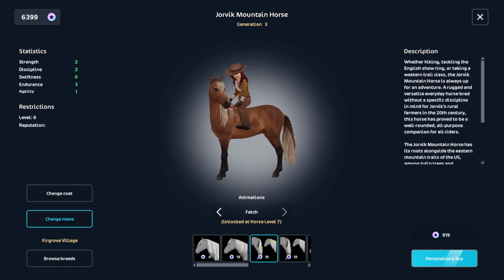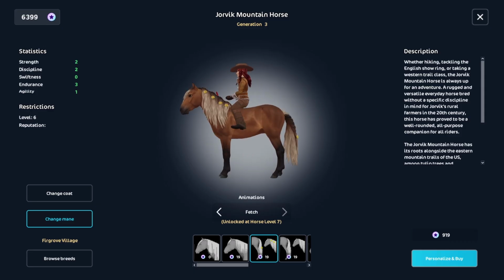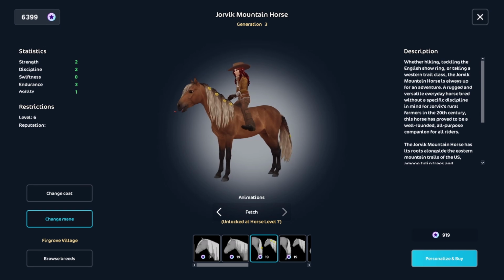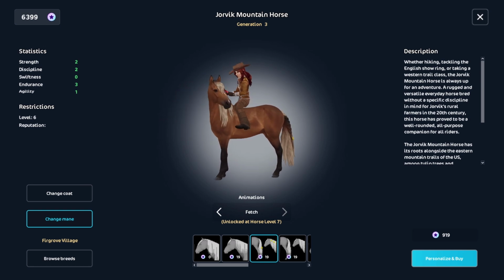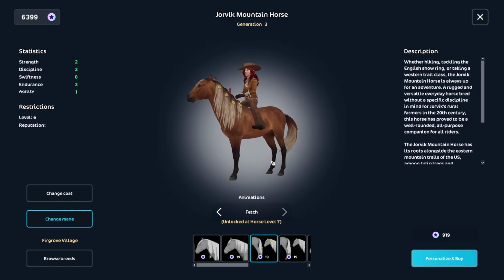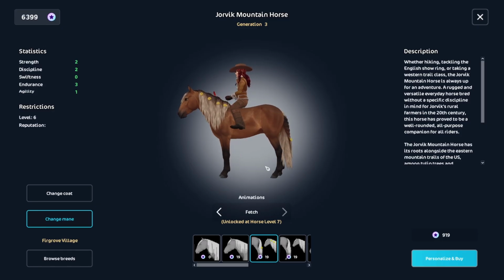Fetch. That is so cute. That is so cute. You put in the little mane as well. Hang on, I need to see that again. Oh, that is adorable. It's really unique as well. I don't think that sort of special animation has been done before in the game. So very happy with that. It is really, really cute.